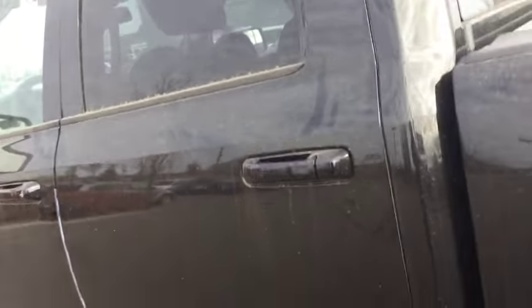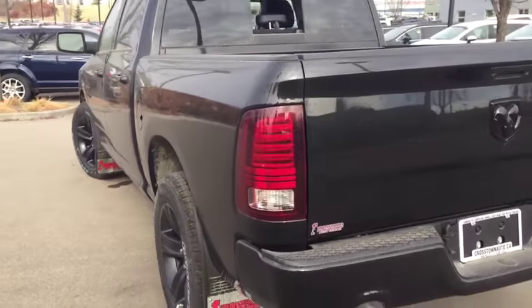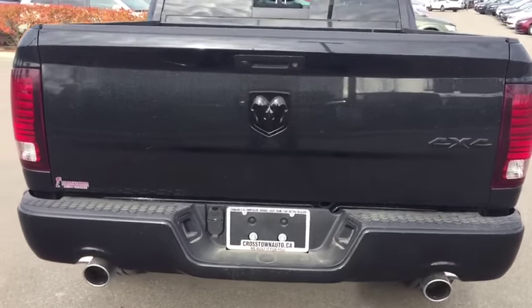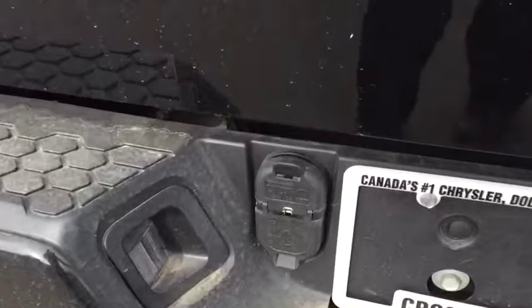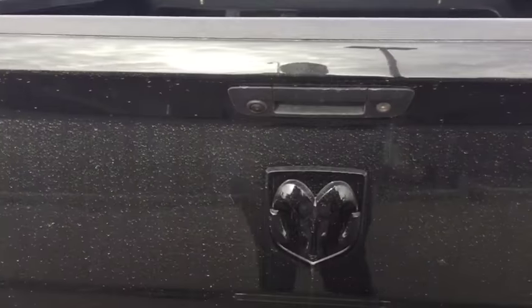Close this door. Here's our 5-foot box, of course. LED tail lamps on the back of the truck. Dual exhaust tips with chrome around them. If you want to tow something using the RAM, you got hooks on your bumper here. Backup camera is on the tailgate handle.